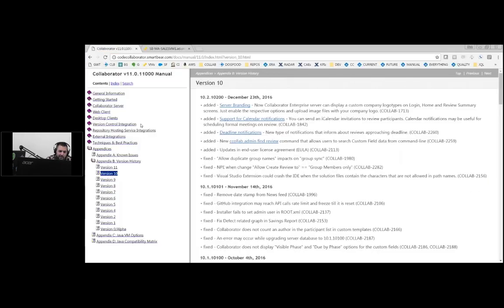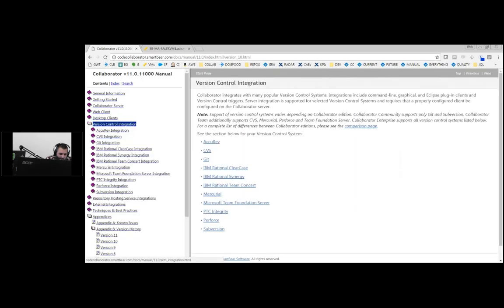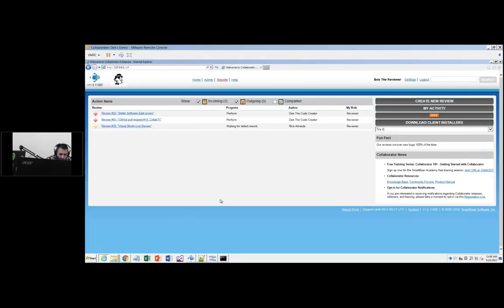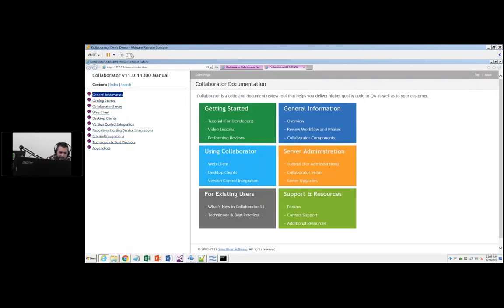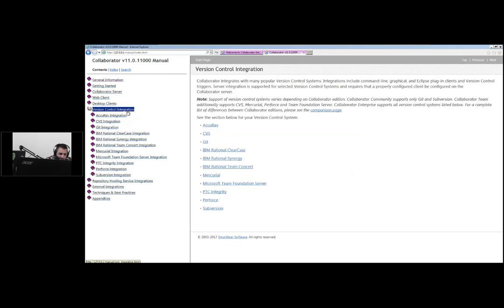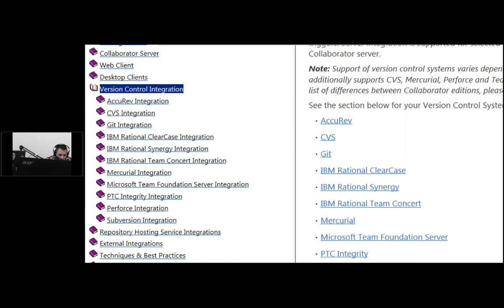All right, so the first thing we want to talk about are source control systems. If I just go into the help and go into the version control system, we can take a look at the ones that Collaborator supports. One of the big things with us is that it really doesn't matter what source control system you're using. We support just about everyone under the sun.